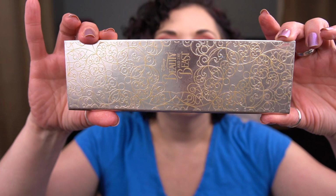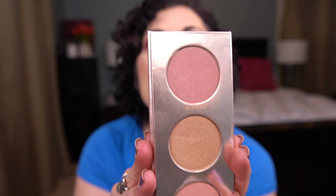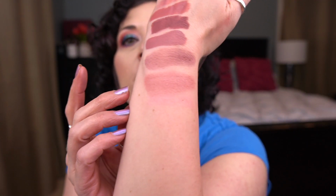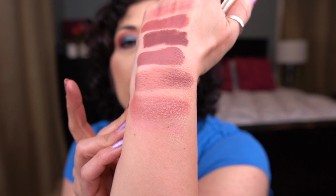And then the last item I'm working on is a blush. This is by Auric. It's part of this Beauty and the Beast blush palette, and the shade I'm working on is See Beyond. So it's this one here. Here's the palette, and then I'm working on this blush. I have 4 uses on this right now. I had 2 last month. So there we go. Really pretty. So those are the items I am still working on.